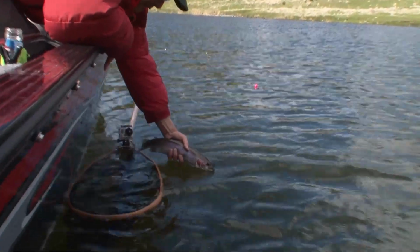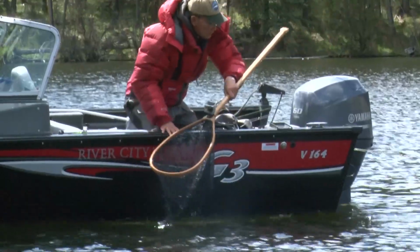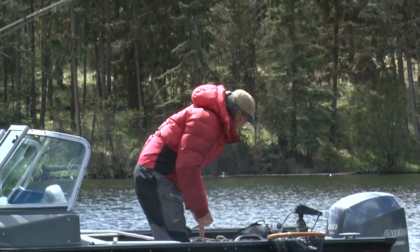There's a nice rainbow, nice little Peter Hope Lake rainbow. Is that a good fish, Brian? Yeah, just a chunky fish. They're all good fish, aren't they? They're all good.